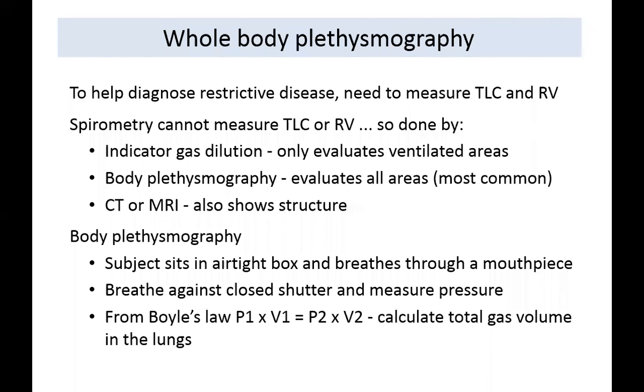There are methods to measure both of these. One is indicator gas dilution, where you breathe a gas that you can use as a marker, and when you exhale, you measure how much it's been diluted, so you can come up with an idea of how much air there is. But it only measures the ventilated areas of the lungs. So if the gas that you breathe in doesn't get to a certain region of lung, then it's not going to include that in the calculation. You can use CT or MRI. This can also show you structure, but it is not as good a measure in terms of volume as body plethysmography. Plus, you're giving someone radiation, and it's expensive.